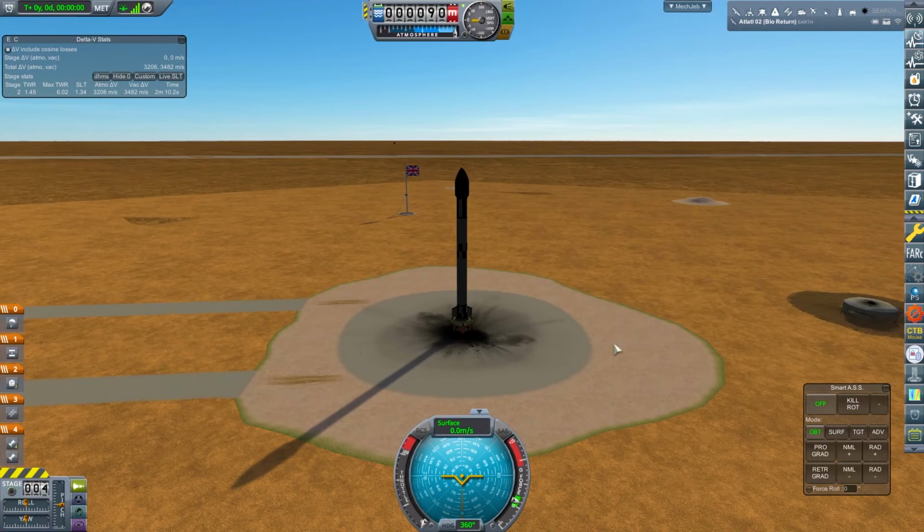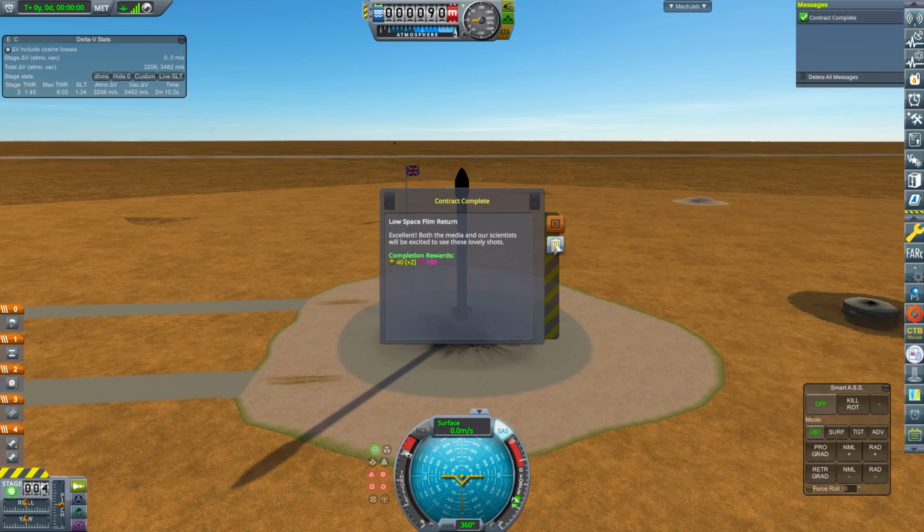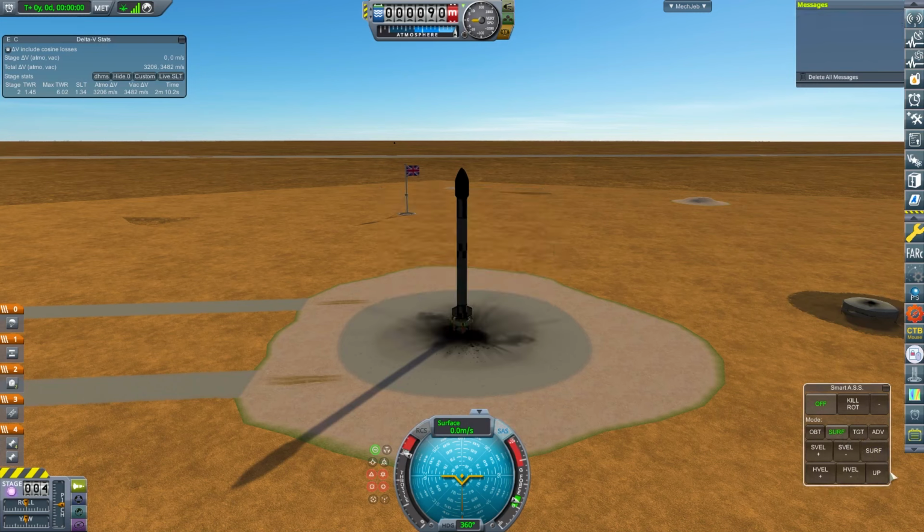So as you can see, we have returned to the standard Atlatl 2 format. We don't have that second stage. We shouldn't need it. We'll just contract completed. That's the previous one. Nice bit of fun. Well, funds. Nice bit of reputation, confidence, all that sort of stuff. We're going to do that there.